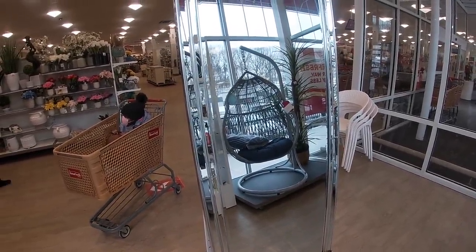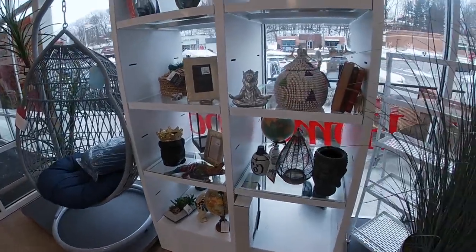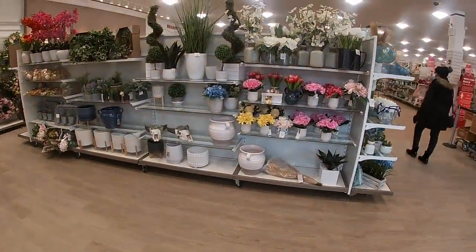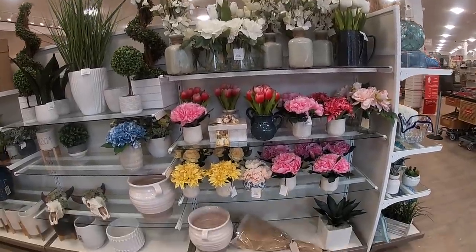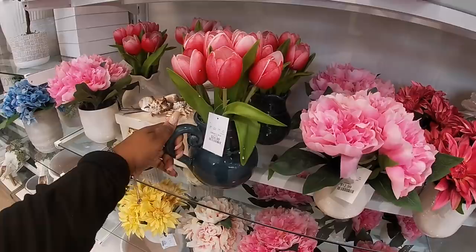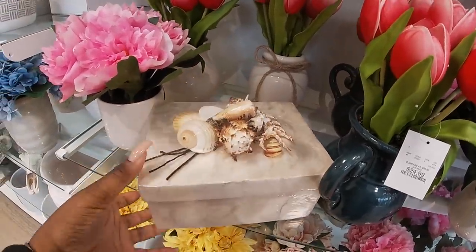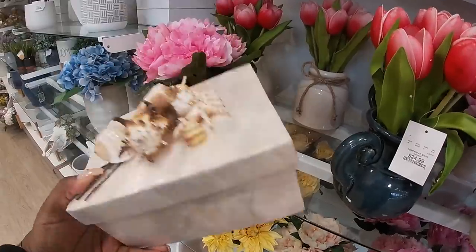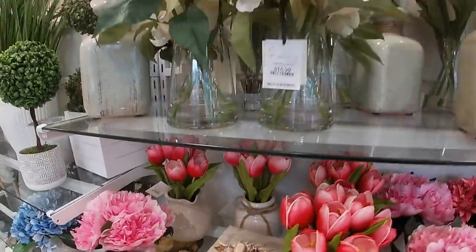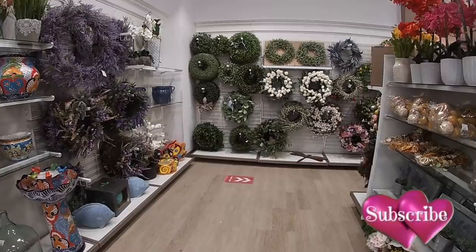So I just got inside of Homegoods and right away they have this decorative wall mirror for $100. This is on hold but it's sold already. Let's see, they have those stands. I have gardening. These are pretty. $12.99. $24. Cute little treasure box. $16.99. This one is $24.16. They still have the water fountains, the frogs, the reefs.